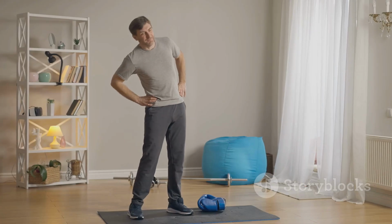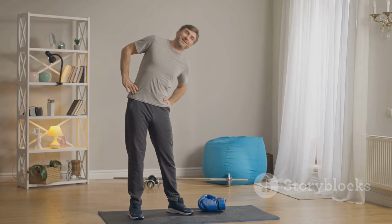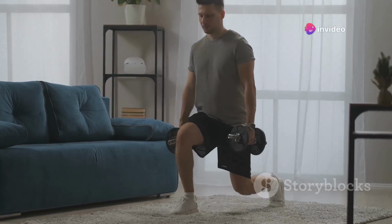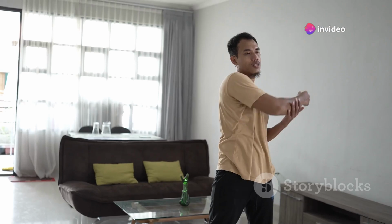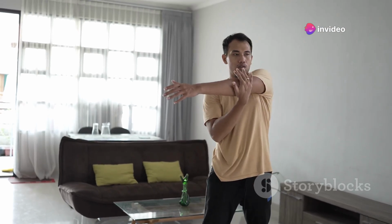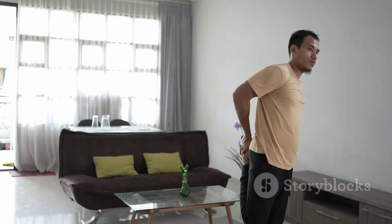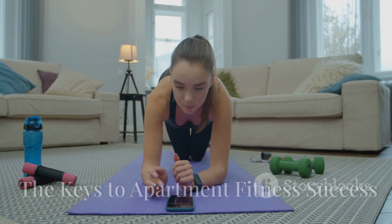Ensure you have enough clearance to perform exercises safely. Move furniture to create sufficient space and watch out for any potential hazards. By prioritizing safety and being aware of your environment, you can minimize the risk of injuries and enjoy a safe and effective apartment workout experience.